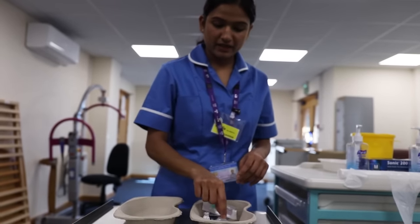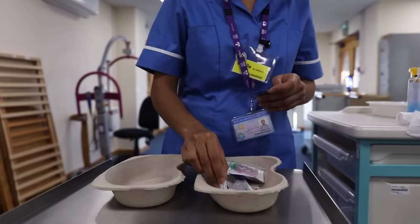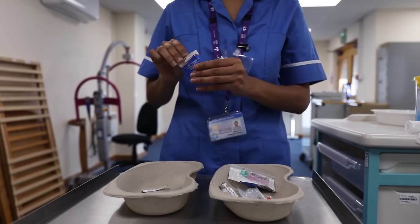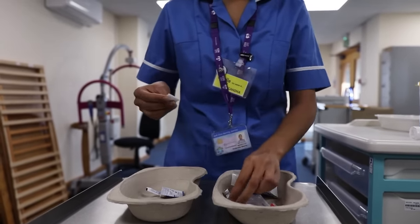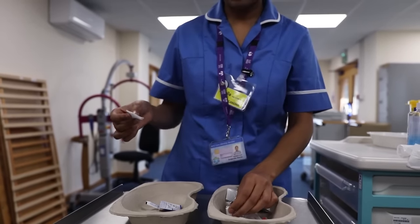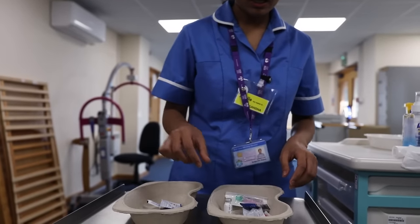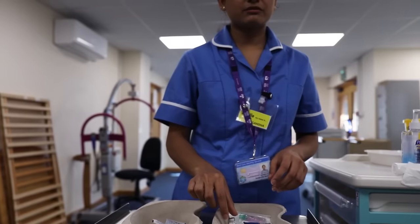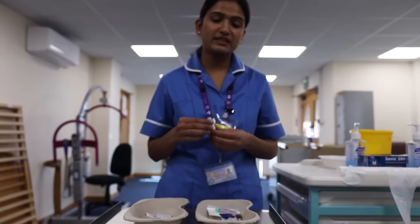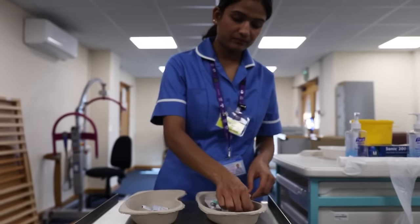Now I will be preparing my medication, and for which first I will clean my vial for 30 seconds in circular motion. Wait for it to dry for 30 seconds. So since the patient is prescribed 300 mg and the vial is for 500 mg, I will be giving 0.6 ml. That is the calculated dose.